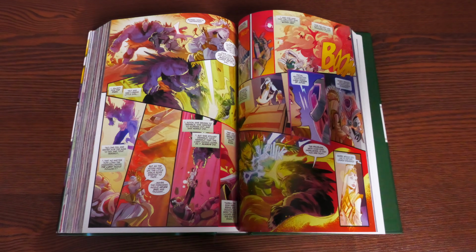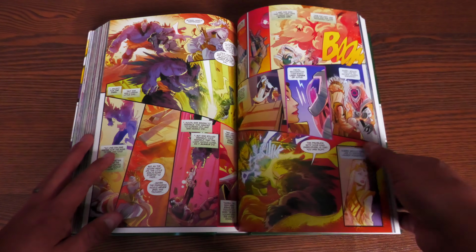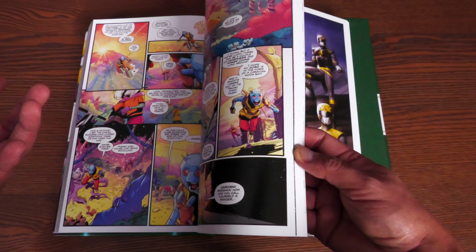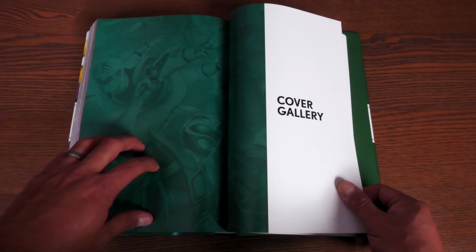But like Vile. Vile is a character that was his name in the Power Rangers series. You get the short story In the Spirit Of, that tells the story of these two youngsters that are familiar with the power of the Power Rangers. And then all the way in the back is the back matter.